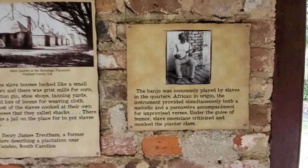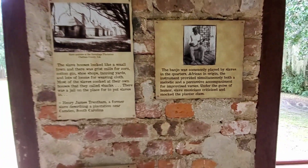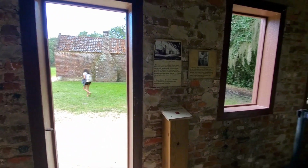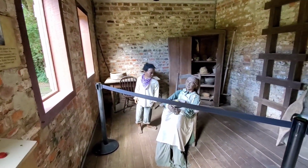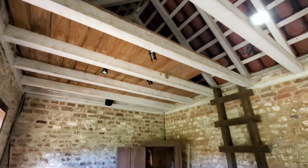The survival of these cabins can be largely attributed to the fact that they were made out of scrap bricks from the brickyard located here on the plantation. These cabins would have housed house servants and the more skilled laborers, as they were located closest to the big house. The field workers lived in the wooden cabins that would have been closest to the fields. There are none of the wooden cabins remaining here at Boone Hall.